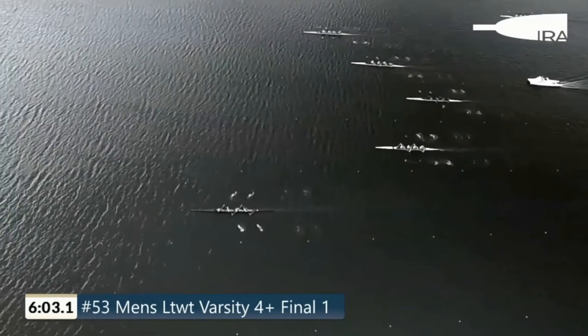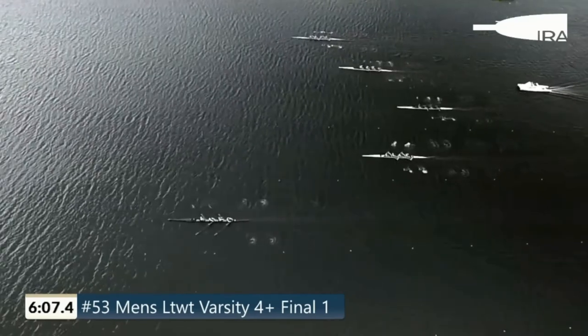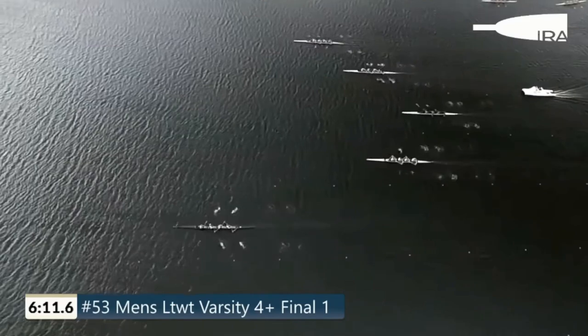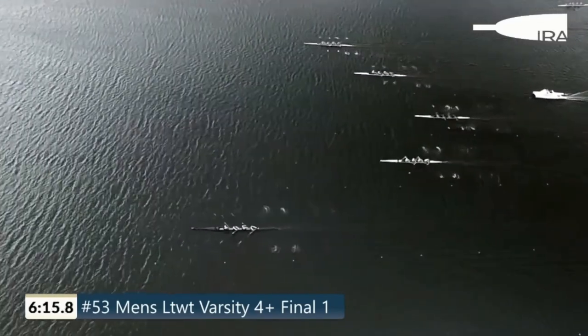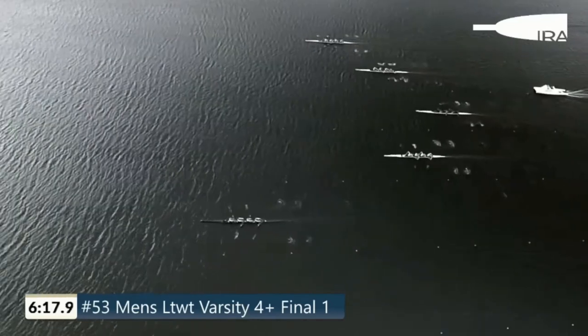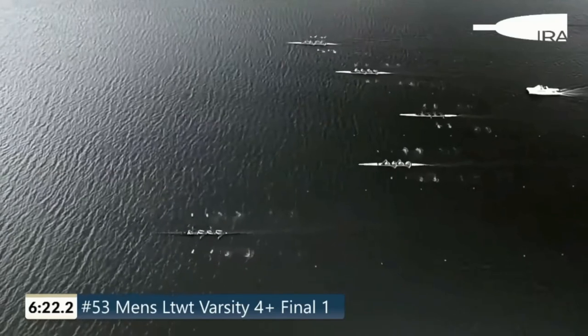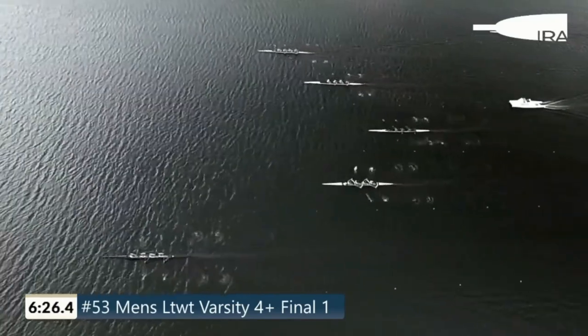And what a fabulous shot. Then we can just get a sense of how much margin Georgetown has been able to build really off the start and now through the closing stages of the racing. The battle for the podium, though, continues on. Cornell still holding their own. Will it be Princeton? Will it be Harvard? Lightweight racing, so exciting to watch. It's oftentimes incredibly close, and that's certainly true at the national championship, no doubt.